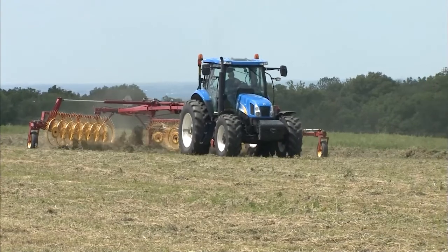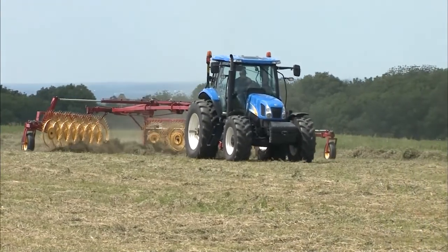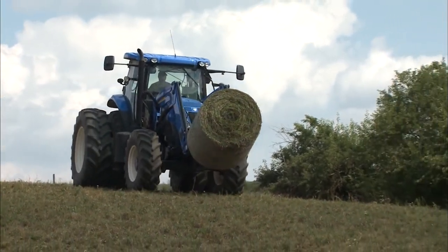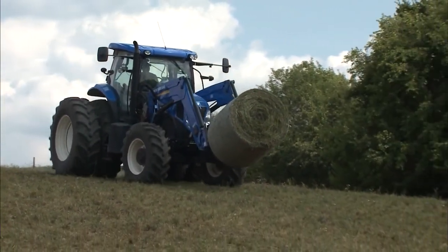Producers are always trying to find new ways to maximize the efficiency of forage harvesting and storage. That's why farmers and ranchers in many areas are making the switch to high moisture hay.